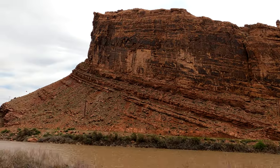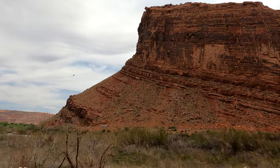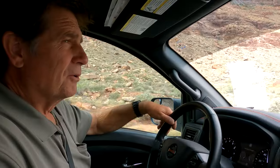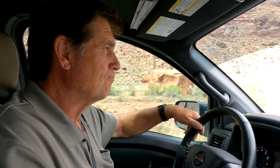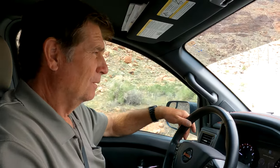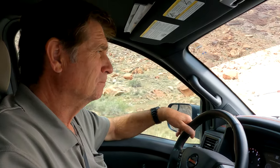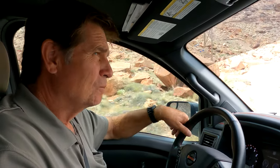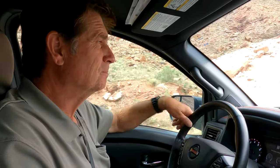The Colorado River seems to just wrap its way around these national parks, through them and around them. The Green River will merge with the Colorado River there in Canyonlands Park. Right, and so the Colorado River cuts through Canyonlands and divides Canyonlands into three sections. And then in Arches, the Colorado River wraps around the park. It borders a couple of sides of it.